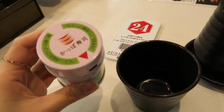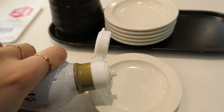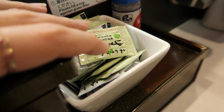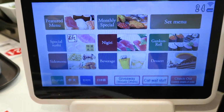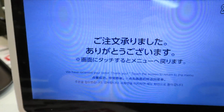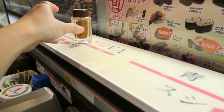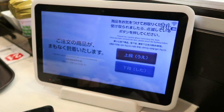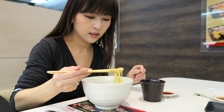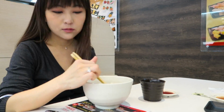Just like Hanamaru and pretty much any other conveyor belt sushi in Japan, soy sauce, chopsticks, marinated ginger, and green tea are all self-serve. At Sushi Nova, you have to order from an iPad and your food comes on the conveyor belt after it's ready. The iPad will notify you when your food is coming, so you can take it off the belt and don't forget to push the button to send it back. I actually love their ramen and non-sushi items a lot too, so this is a great place to go if there's someone in your group who may not want sushi.